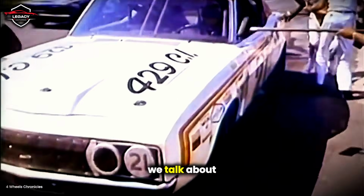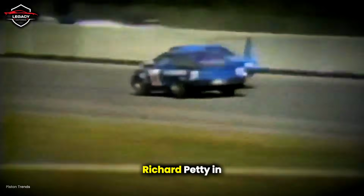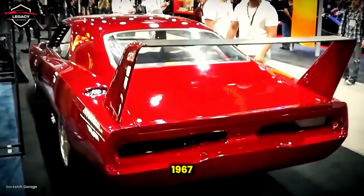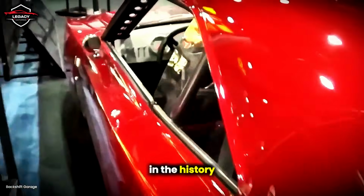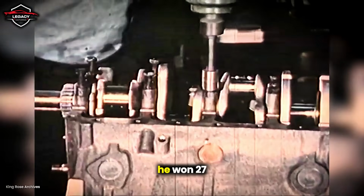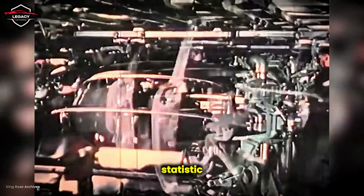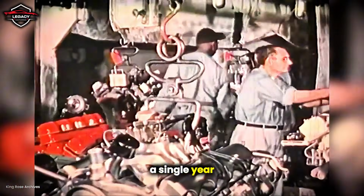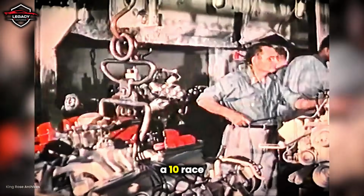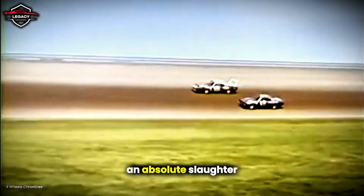Now, look, when we talk about the death of the Hemi, we absolutely have to discuss the man who became synonymous with it, Richard Petty. In 1967, Petty had a season that will never, ever be repeated in the history of professional motorsports. He won 27 races out of 48 starts. Think about that statistic. He won more than half of the races he entered in a single year. At one point, he went on a 10-race winning streak. It wasn't just dominance, it was an absolute slaughter.